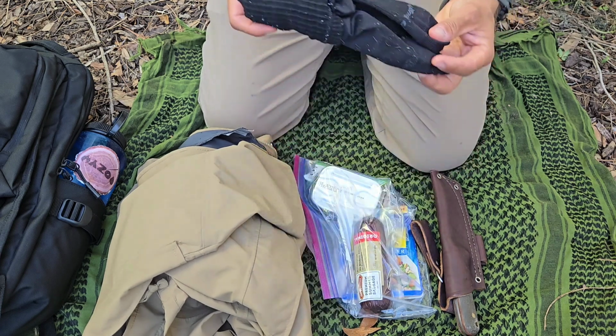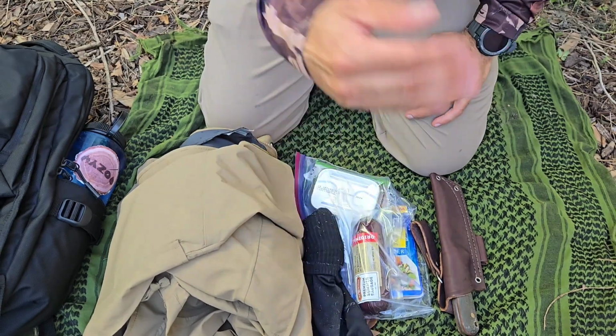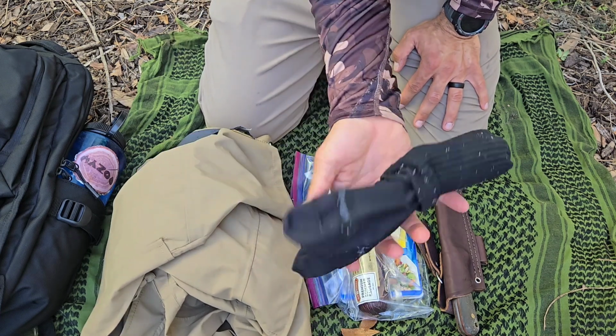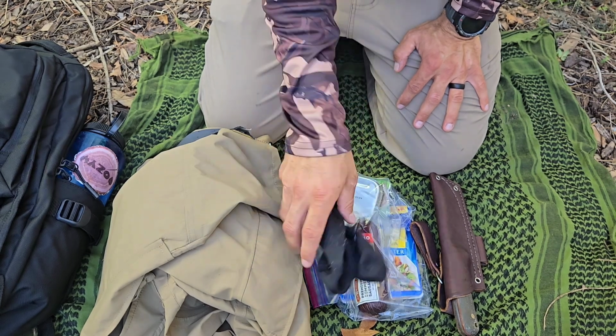I have an extra pair of socks. These are Darn Tough, so I'll have 1 pair on of Darn Tough wool socks, and then I'll have a secondary pair. These are the lightweight ones. I don't need the heavyweight ones here in Florida.